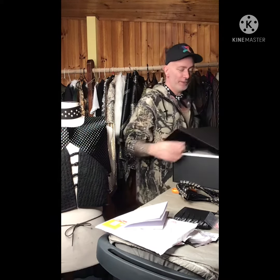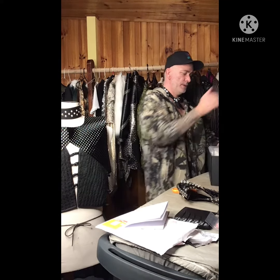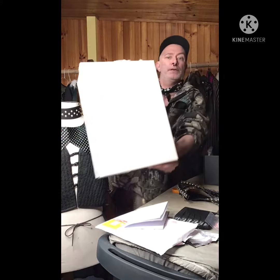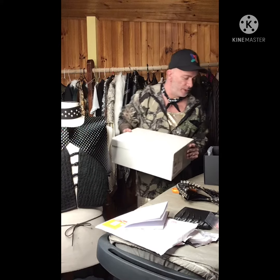Box within a box within a box. Oh my god, I love it. So it's from, I don't know how reputable this site is, Coggles. And then we got the shoes themselves, which is, oh yeah, it's all authentic so far, the packaging. I've been online to check out the packaging.